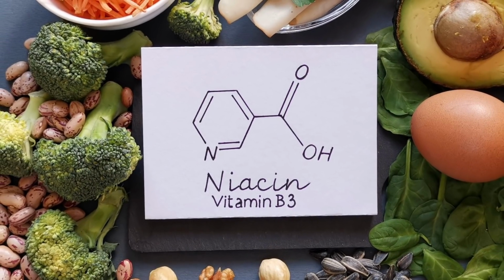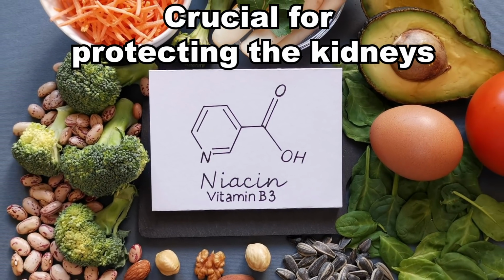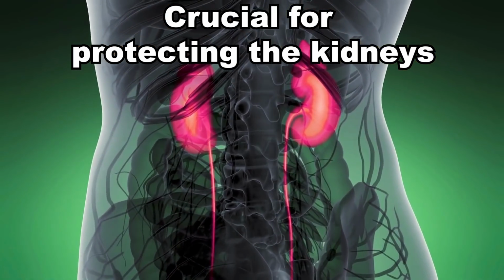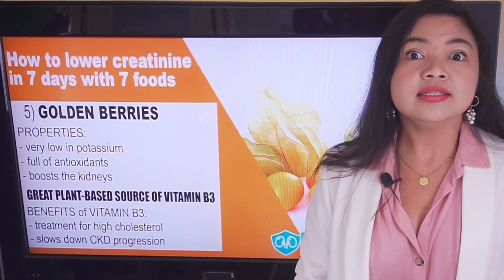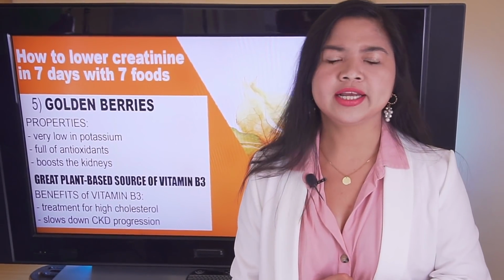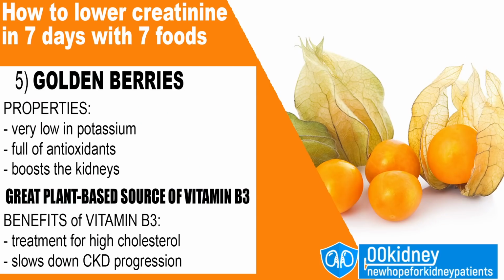This one is crucial for protecting the kidneys. First of all, niacin is an effective treatment against high cholesterol levels. Having too much bad cholesterol is not just dangerous for your heart, it's also proven to damage the kidneys. Correcting niacin levels is also associated with lower phosphorus levels in kidney disease.